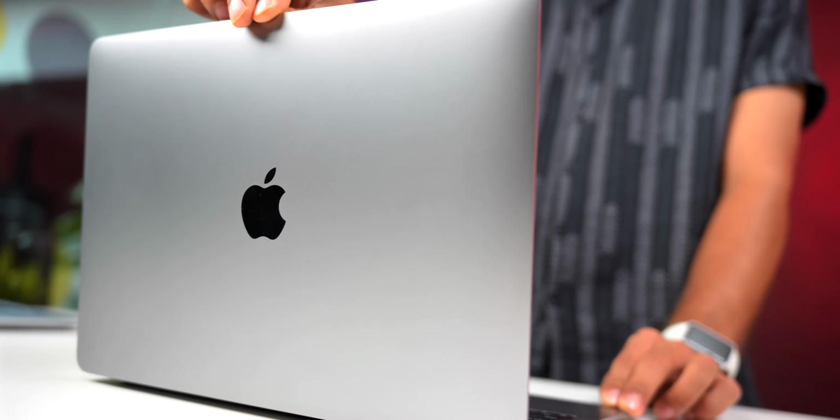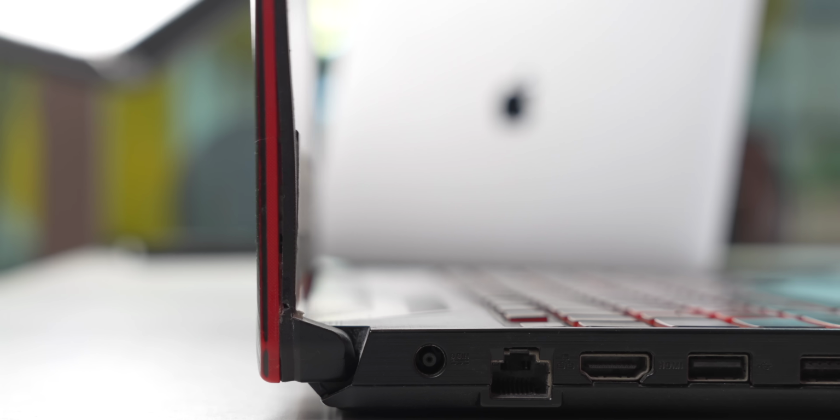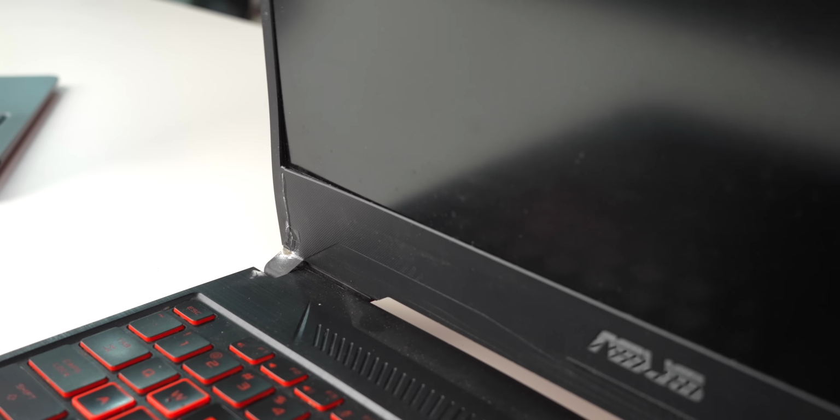Now, the build and display of MacBooks is pretty great. Like, we have used Windows laptop in similar price range. Mostly they have a plasticky build with chips from the edges, or even if a metal laptop, it gets dents at the base. Or in fact, the hinge starts showing problems after 2 to 3 years. With this MacBook M1, it has this aluminum build and it feels rigid and durable.